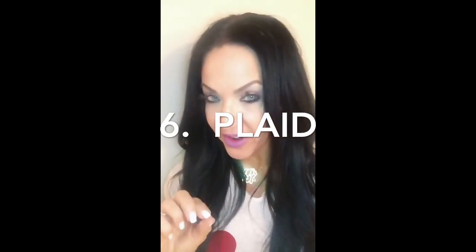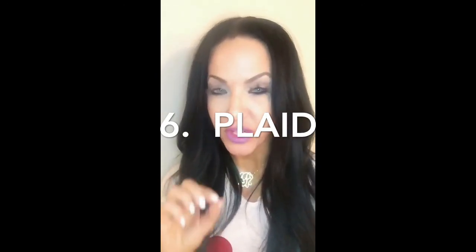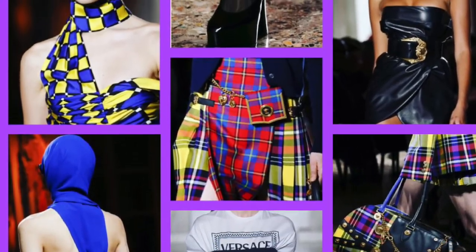And the sixth big look coming out of fall, and if you've seen this video, is plenty of plaid. So as I said, plaid is going to be even bigger than it was before, and we're going to see it in a lot of different variations and in a lot of different structures. So scarves and shoes, not just like a blazer jacket. We're going to see it in a lot of accessories as well.